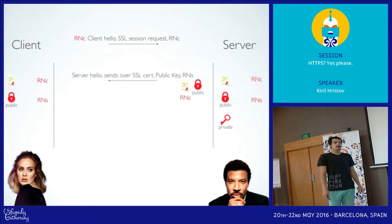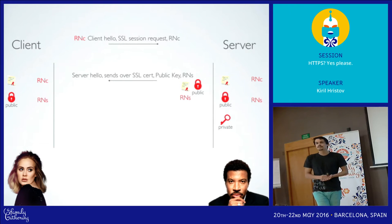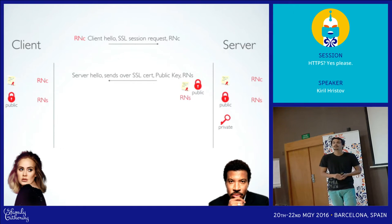This is where the browser checks the SSL certificate. So basically, it checks if it's signed by a certificate authority that is trusted. It checks if it's expired. If anything's wrong with the certificate, the browser throws this red warning of death. I'm sure you've seen it.